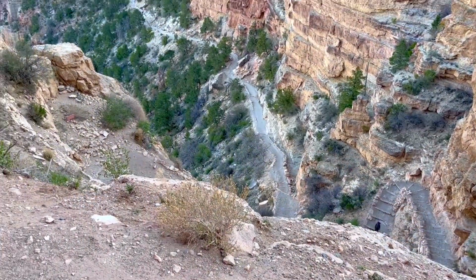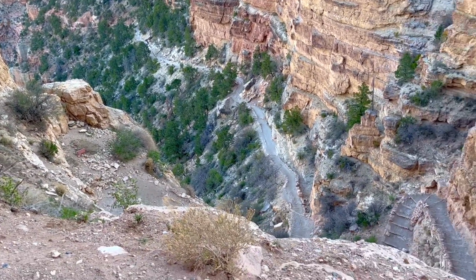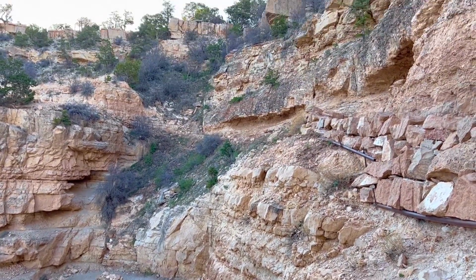The high here at the rim is expected to be in the 60s today, but we're going to drop down in elevation, about 3,500 feet. And it should be about 20 degrees warmer down towards the bottom. So I'm in long sleeves and long pants, but I'm sure I'm going to be shedding those pretty quickly. So this first section of the trail is all switchbacks as we try and descend down here into the canyon.